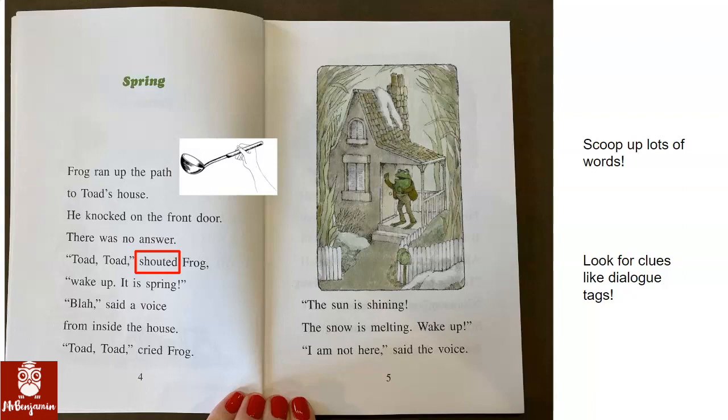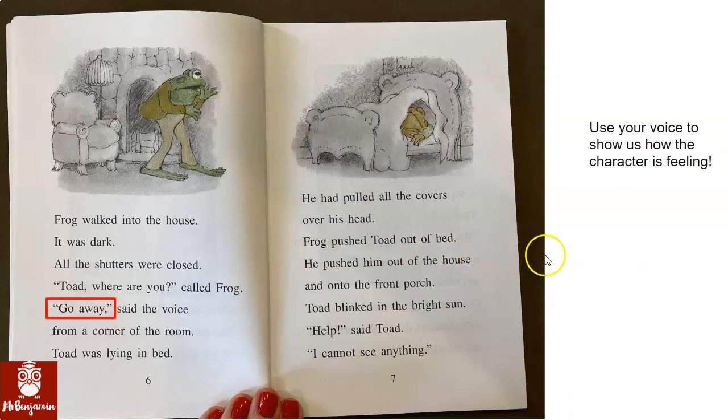"Blah!" said a voice from inside the house. "Toad! Toad!" cried Frog. "The sun is shining. The snow is melting. Wake up!" "I am not here," said the voice. Frog walked into the house. It was dark. All the shutters were closed. "Toad, where are you?" called Frog. "Go away," said the voice from a corner of the room.